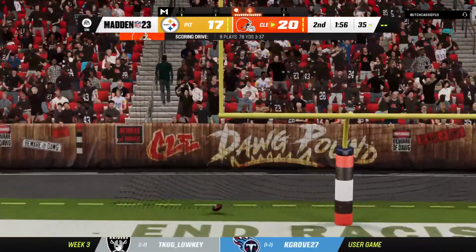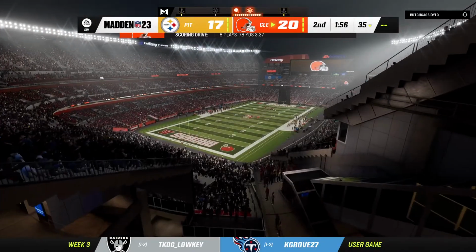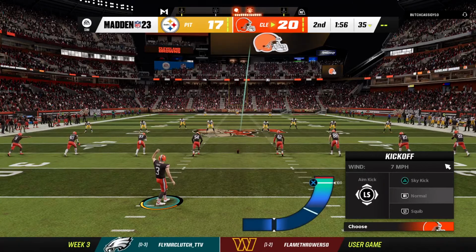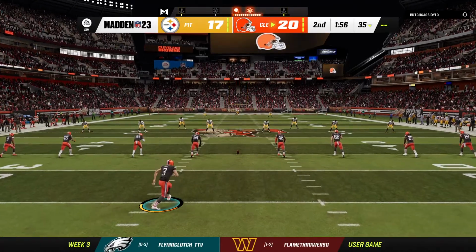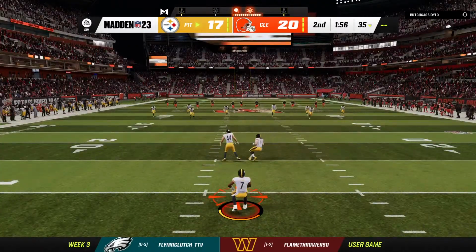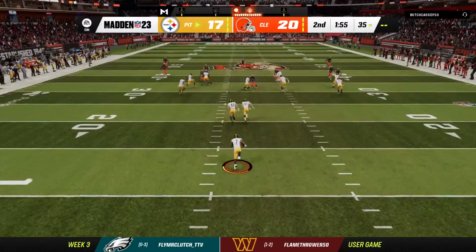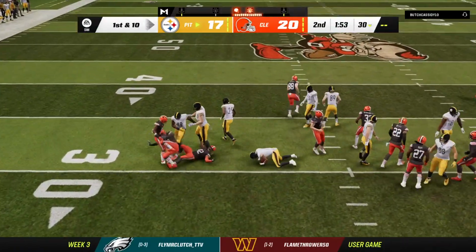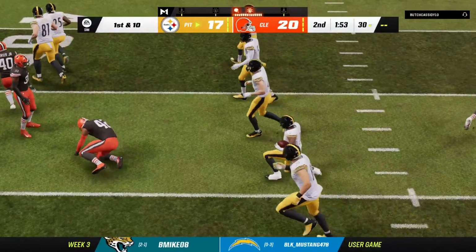Extra point by York is up and good. And that gives him a 3-point lead. York ready, and here we go as he sends this one away. From the 10. And a nice return sets him up pretty good here right at the 30-yard line.